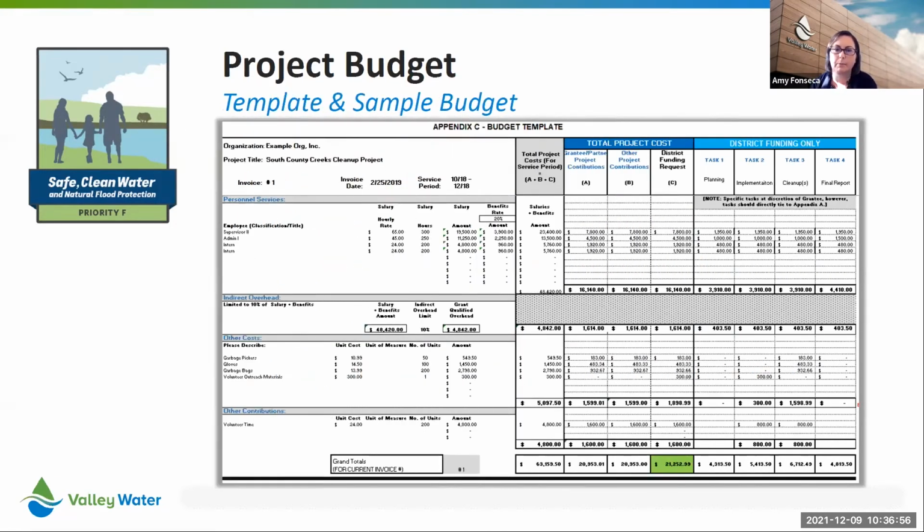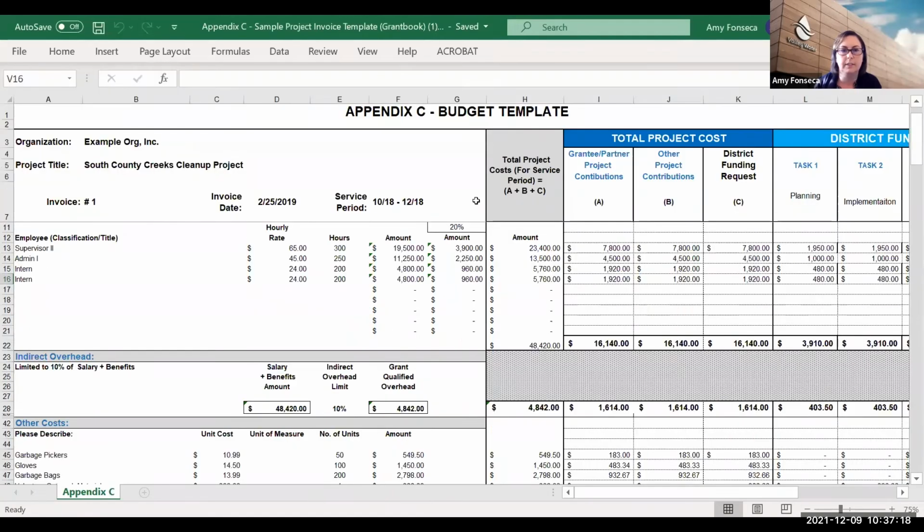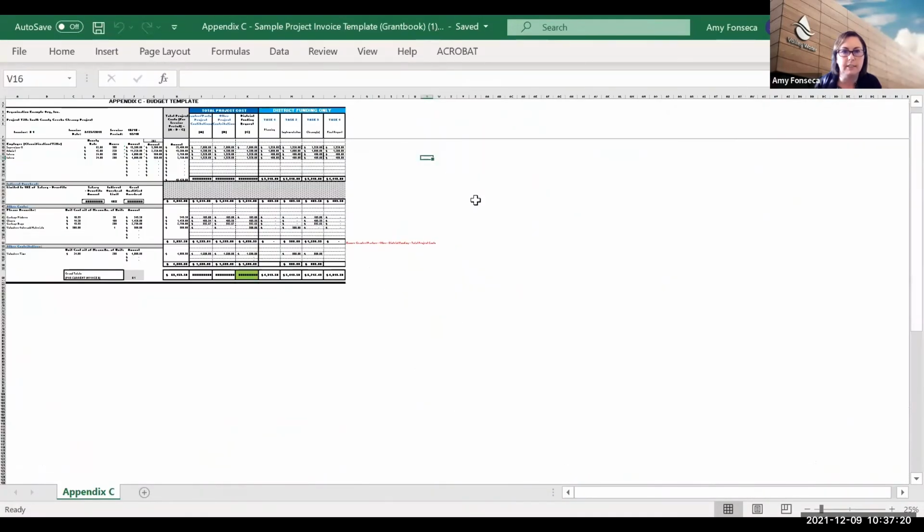All right, so I'm going to screen share real quick, just so I can give you a quick overview. Again, it's going to be really quick. So if you have questions specific to your project, you can go ahead and set up an appointment with us or give us a call. All right, so hopefully you can see this. This is just a sample budget using our templates.